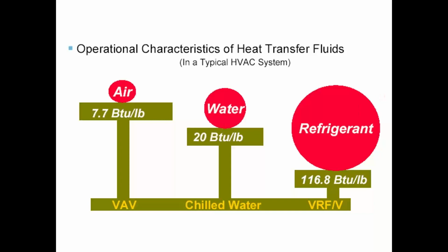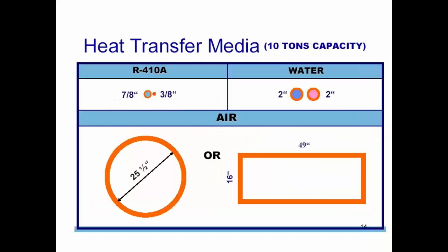Another way to look at this, instead of looking at how many BTUs I can hold, is to look at how big does my system need to be, physically, in order to move that energy. So what I can move with a small refrigerant line set, I can move with a slightly bigger water piping system. But if I want to do it with ductwork, I need a 16 by 48 inch duct to move that much energy. So 2 little tiny pipes or a big 4-foot wide duct can move the same amount of energy.